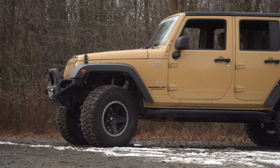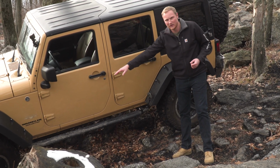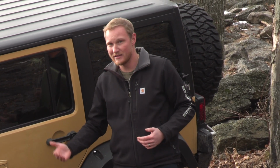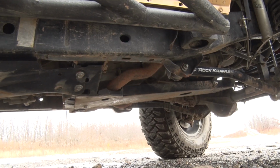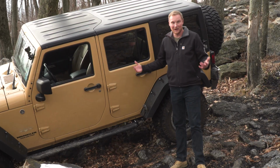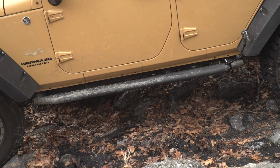As you can see here, you have the longer wheelbase. That angle between the tire, the center of the frame, and the front tire is going to be flatter, meaning that your breakover angle is also going to be flatter. You're not going to be able to get over as much without dragging the belly. And that's why we're talking about armor here. We're talking about rock sliders and underbelly armor. And you're going to want to have some more of that armor on your four-door because you are going to be dragging a lot more. What we're talking about here is more about the rock sliders.